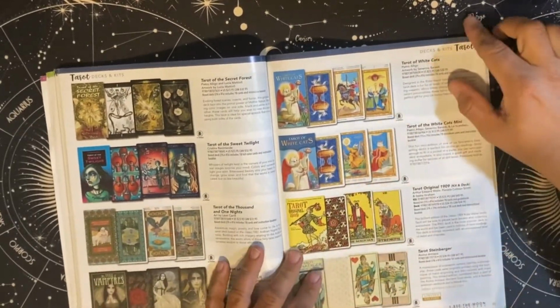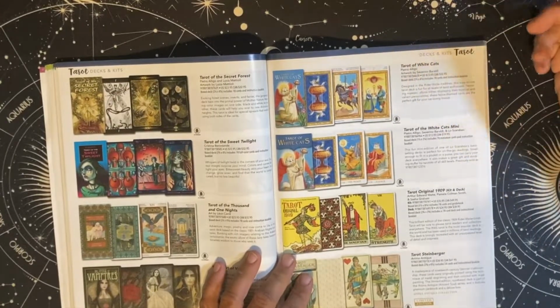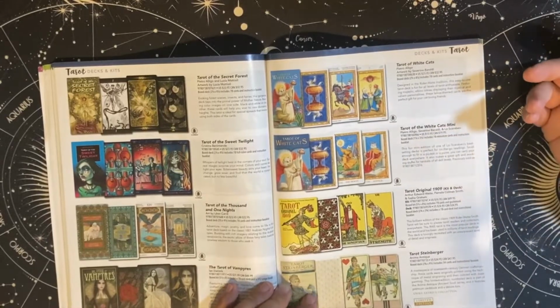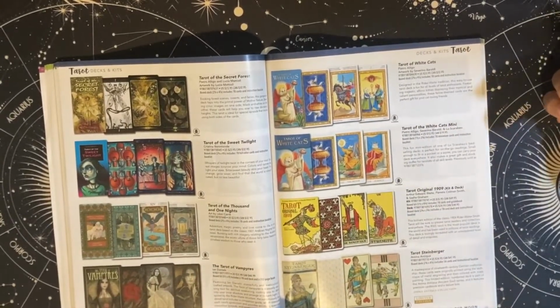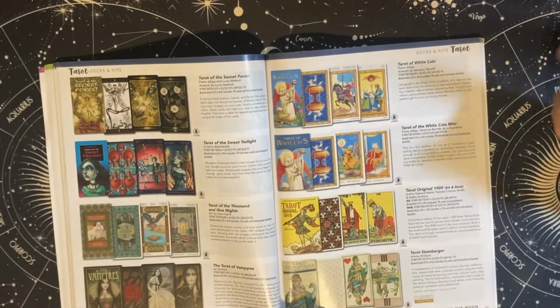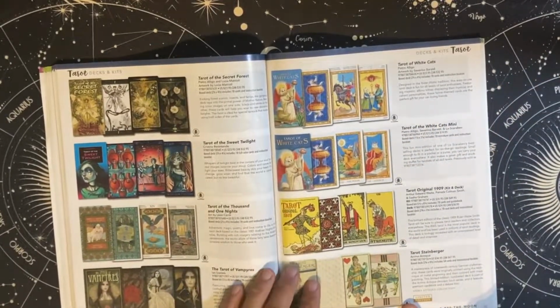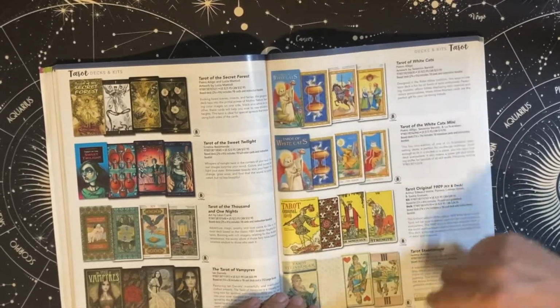The Tarot of White Cat seems like it's been out forever, and I don't have it, but it makes me laugh when I see it. It's never a deck I actually use. Again, that's just a Rider Waite Smith, which I don't have. And then the Tarot Steinberger, I don't have. That looks more like a Tarot deck for the actual gameplay, especially from here in the pit, so no.